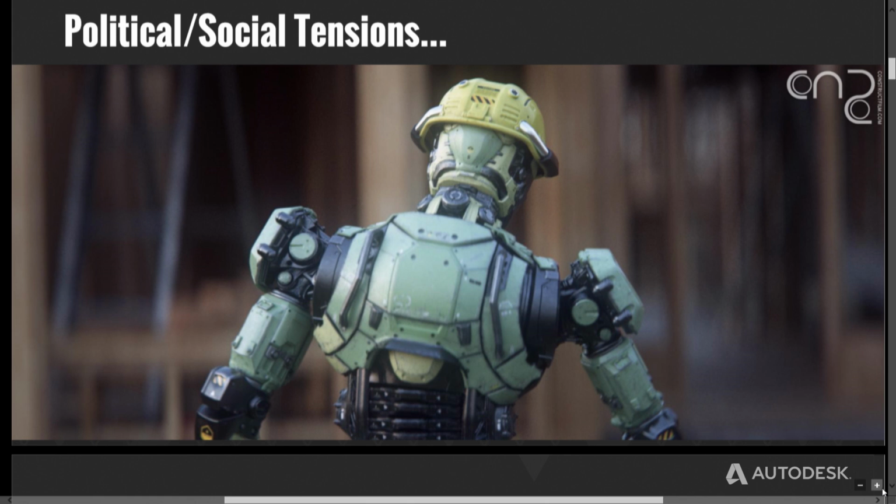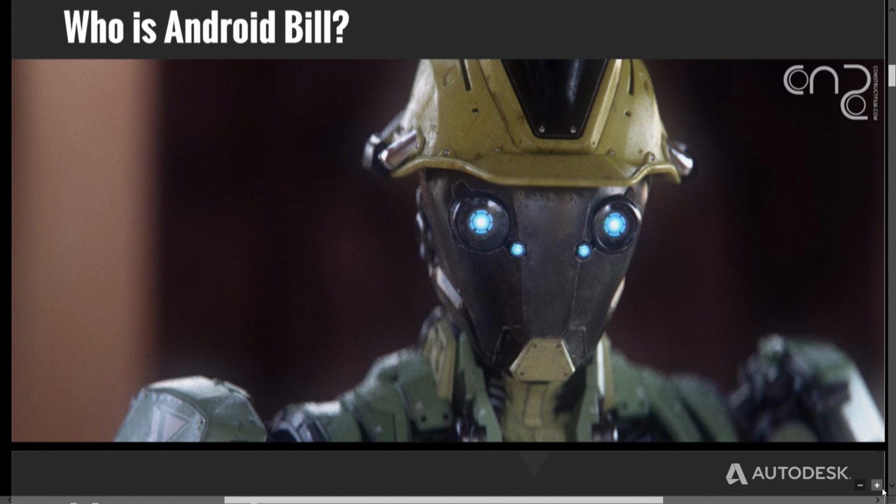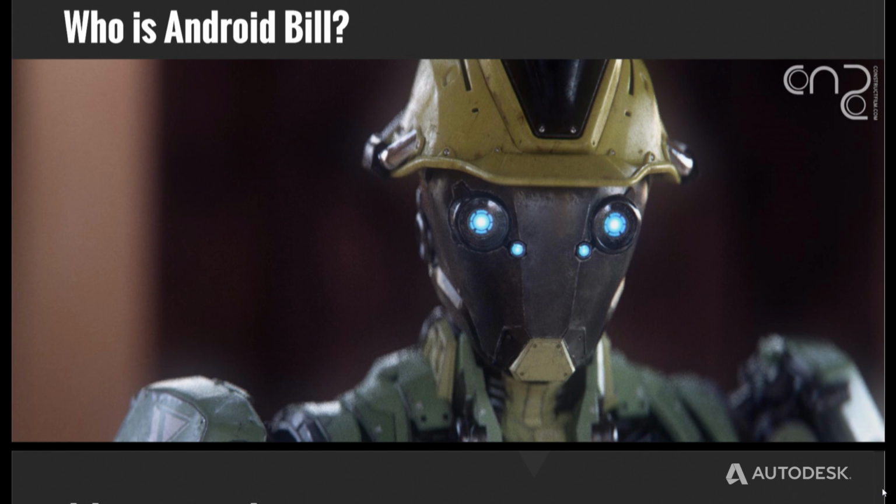Android Bill, I mentioned, he is a returning war veteran. Think of a DARPA robot. The government sent him overseas to fight a war, and now he's back home. He's sentient, so he's entitled to live a life. He's trying to assimilate into civilian society, and he's having trouble. So he takes a job as a construction worker on a construction site.